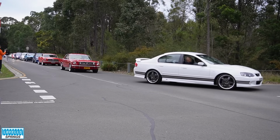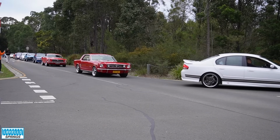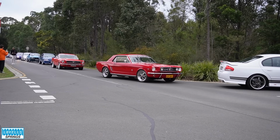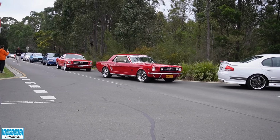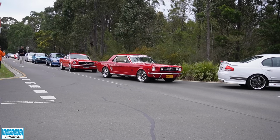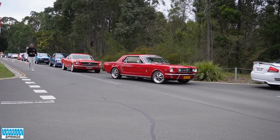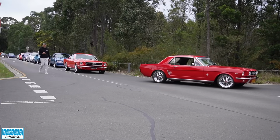So it was nice to be in this sort of position where you can just watch the cars come in and see how they sit on the road and hear the note, check out the sort of people that are driving the different styles of cars. It's really a different look than actually walking around a car show just looking at static cars.